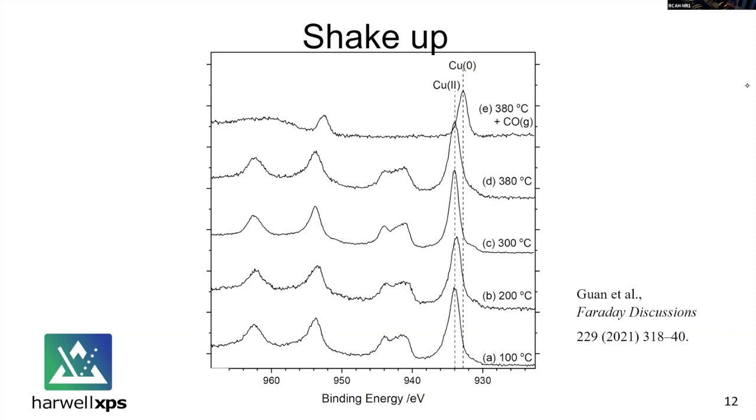What we've done in our XPS spectrometer, which is the spectrometer in Cardiff, part of HarwellXPS, is we've heated the sample up. We've taken the copper chloride on carbon and heated it up to 100, 200, 300, 380 degrees C in vacuum, with no effect. And then the top one, at 380 degrees C, we've exposed to an atmosphere of CO, or is it more than that? I can't remember what the pressure is, but it's quite a high pressure.